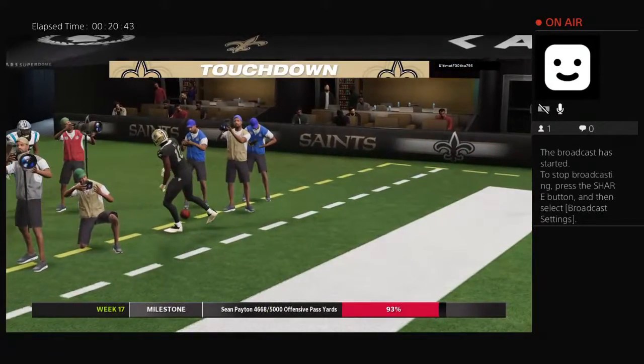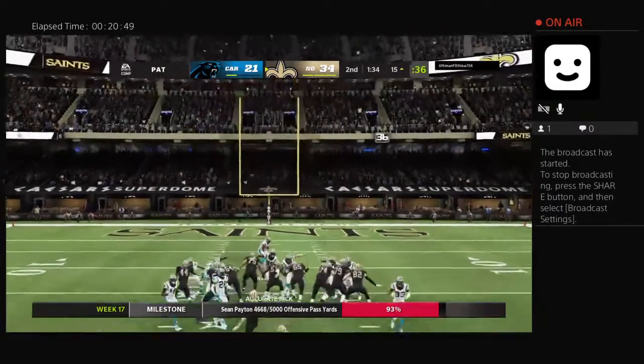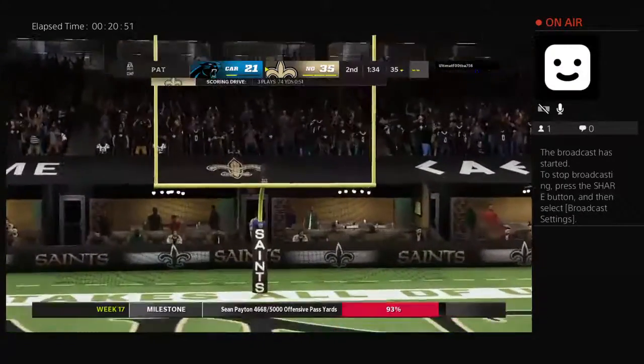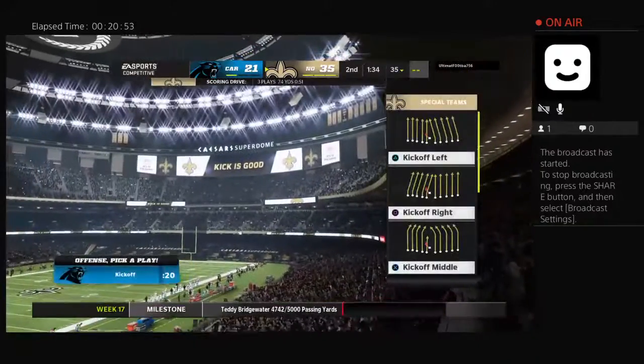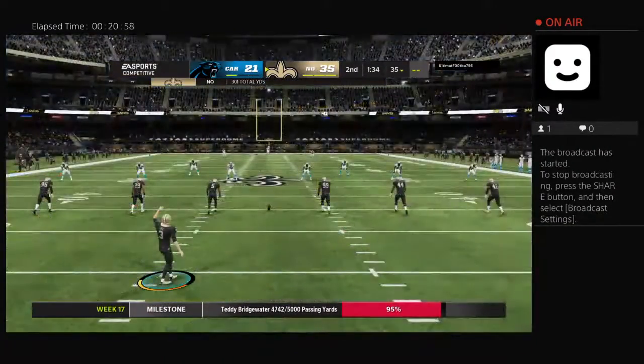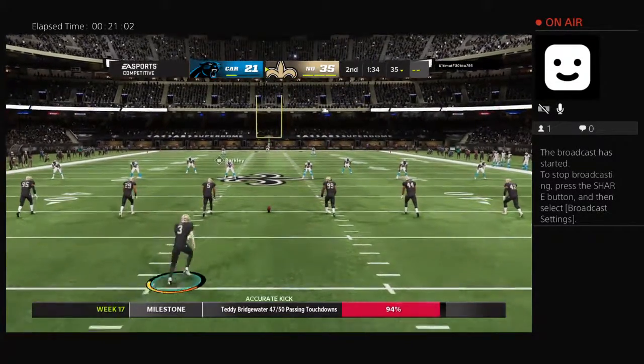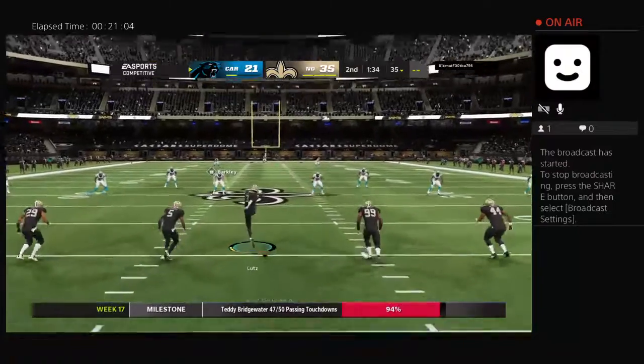Touchdown, New Orleans. Tyreek Hill, his 21st touchdown of the season. And the Saints add on to their lead. Lutz with the extra point. And the lead now up to 14. After the touchdown, Lutz to kick it off.